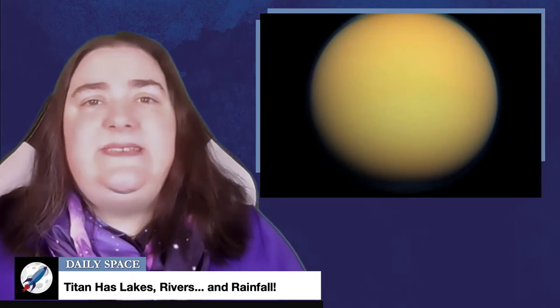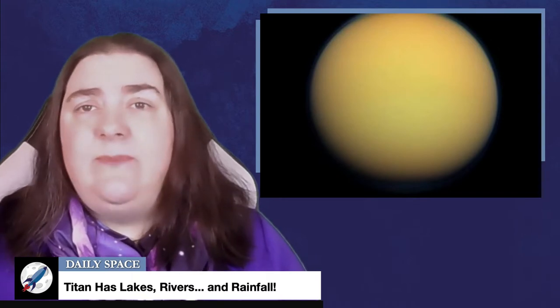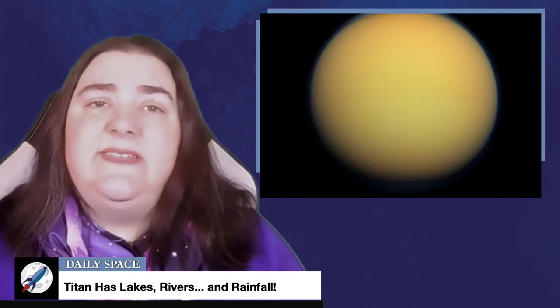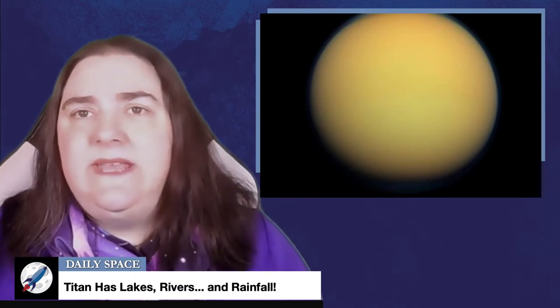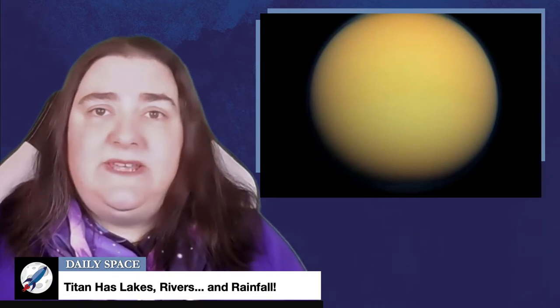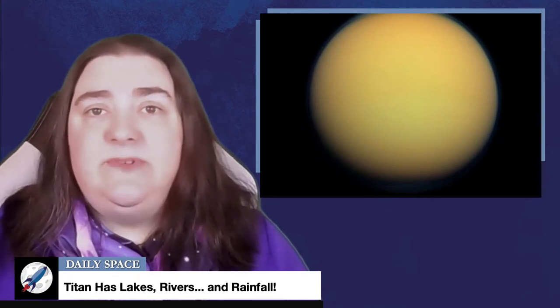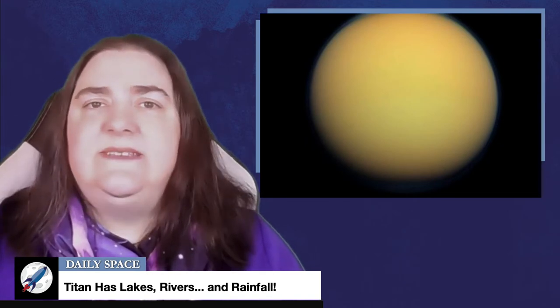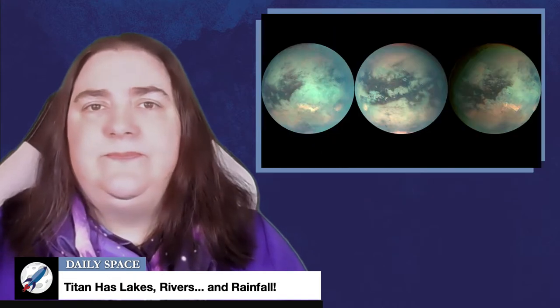So this team finds a bright ephemeral feature, that's what they called it, that appears to be the result of sunlight reflecting off a puddle, like sunlight would off of wet pavement here on Earth. The rainfall that caused this potential puddle should also have affected the temperature, but the event was so short-lived that Cassini's observations weren't precise enough to detect any change.